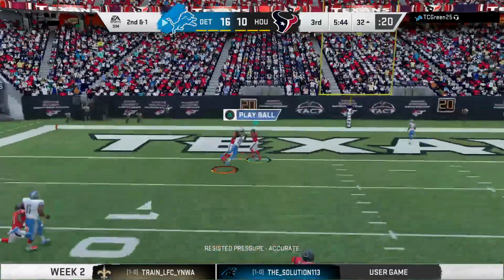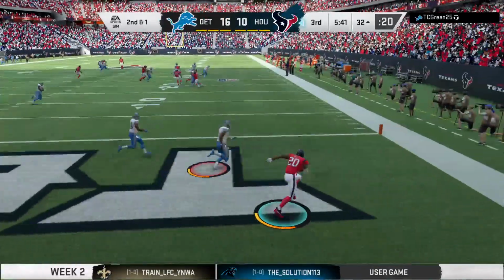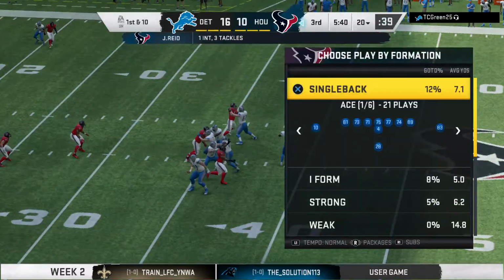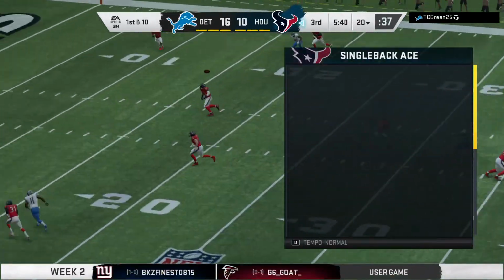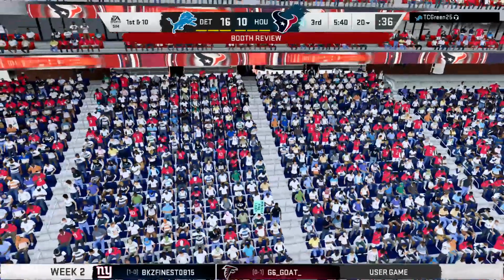There goes a deep ball in, and it's intercepted at the goal line. Picked off by Justin Reed. First possession of the 3rd quarter, an interception, so maybe a second-half tone setter. Indeed, and not the tone they wanted to set.